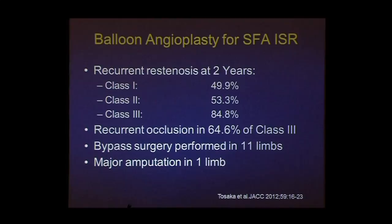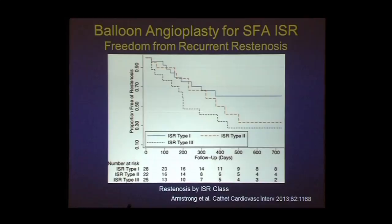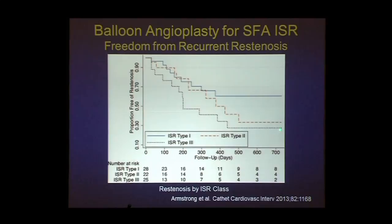So in class 3 at 2 years, more than 80% of the patients had recurrent stenosis, and more than 60%, almost two-thirds, had recurrent occlusion. So this work has been sort of replicated by the group at UC Davis. And again, you see class 1, 2, and 3. You can see that class 3, the presentation with the occluded stent, is worse. But in this case, there's a little bit less difference between class 2 and class 3 than in the previous study. Again, this is going to be affected by how closely the patients are followed.